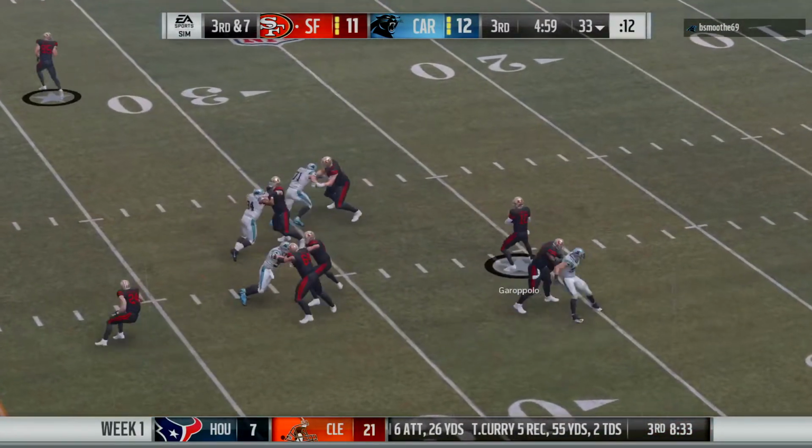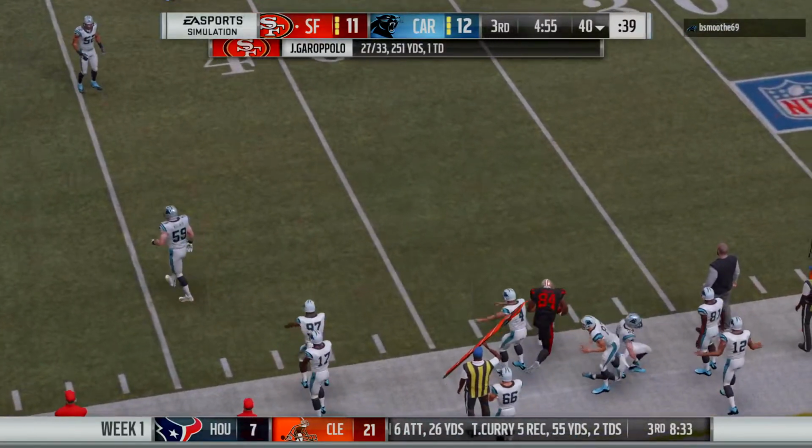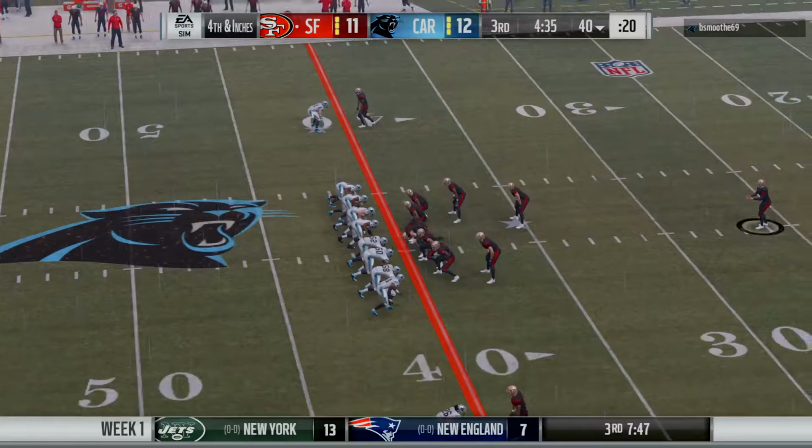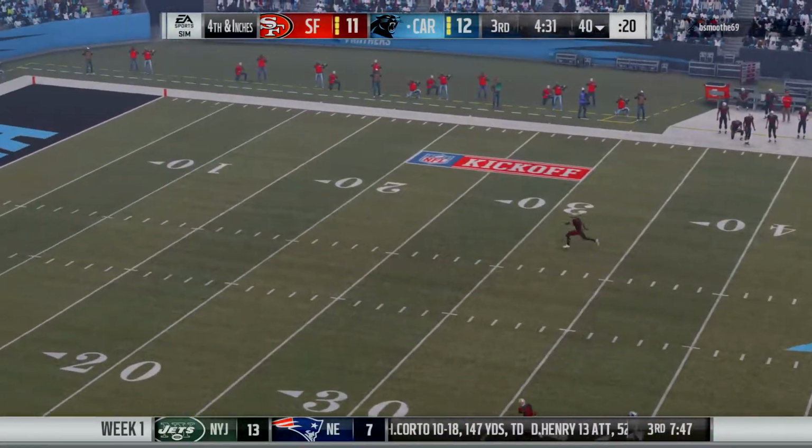Working from the gun, Garoppolo. And he's got his man on the out route. And he'll bring it up here to right at the 40-yard line. They get 7 there, but it brings up 4th.